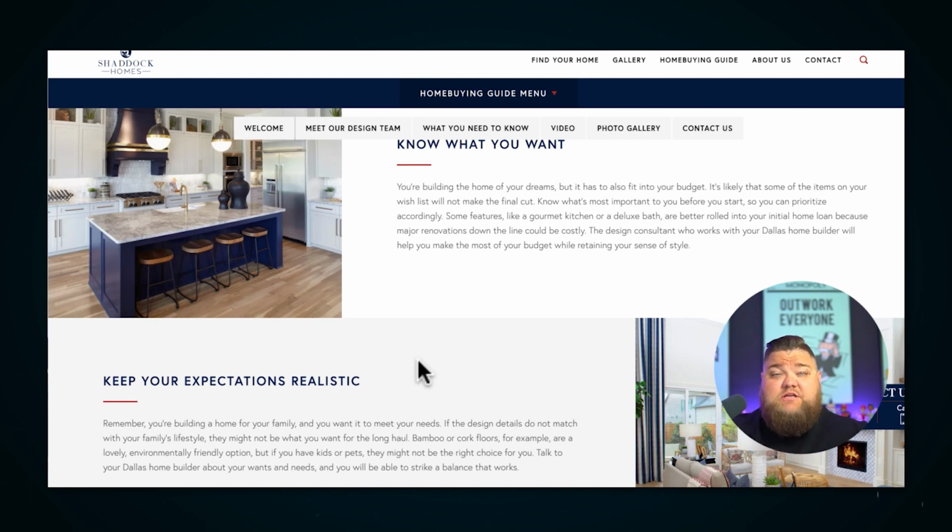Such a fun thing. So I've shown you the design center. I want to go back. We looked at their low end. Let's actually look at just kind of a high-end home for Shaddock and just see, if you were going to buy on that high end, what you would be getting.